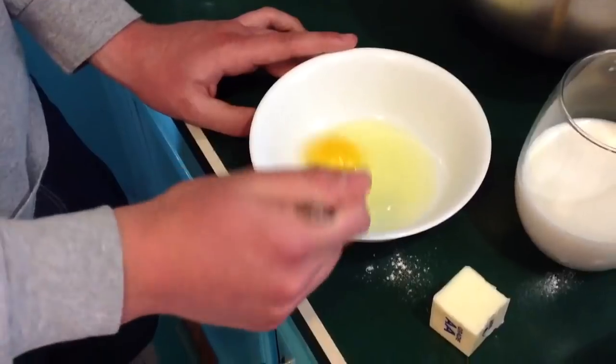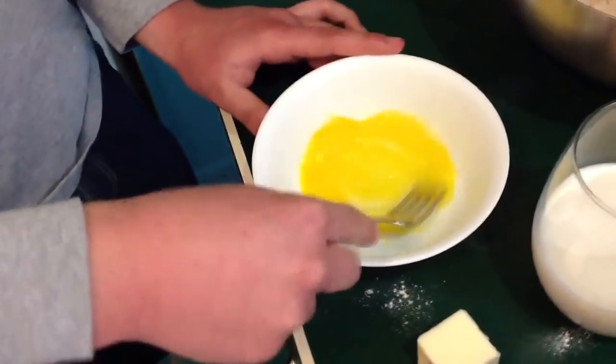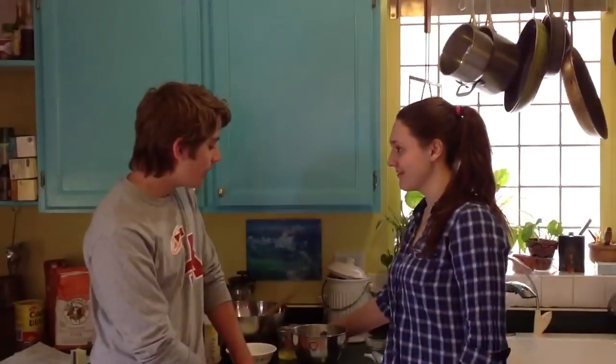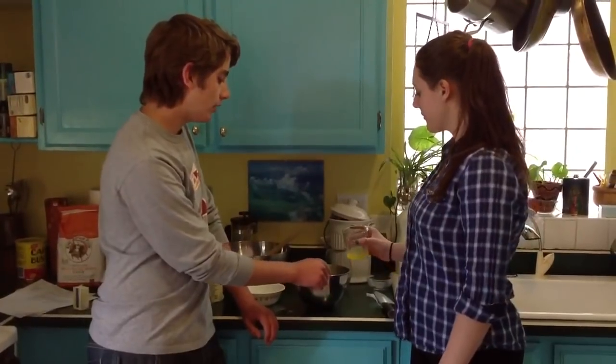Next, we beat the egg. Now we add the wet ingredients together. We've already added the egg and the milk, so all we have to do is add the melted butter.